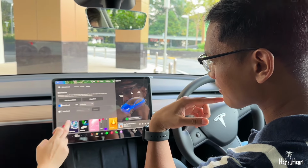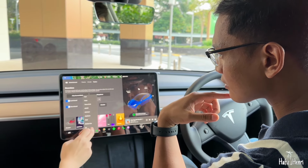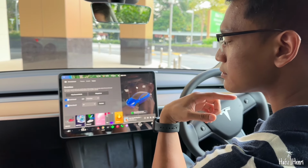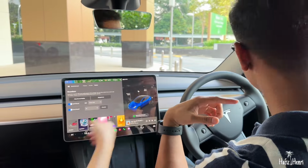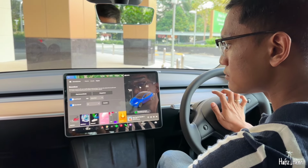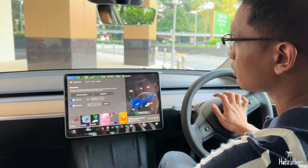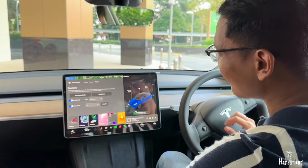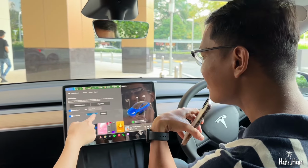Okay, so this is a boom box. Okay. Window, it's just quiet. Okay, you try horn. Louder a bit. Oh. Okay. It's more fun lah. Okay.